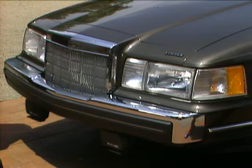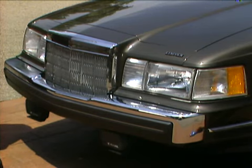Fitted with a high-intensity bulb, they offer full illumination for night driving, and with activation of the turn signal, they offer side illumination when cornering. New for 1988, we've got our tiered grille. Looks kind of like a waterfall coming down there.